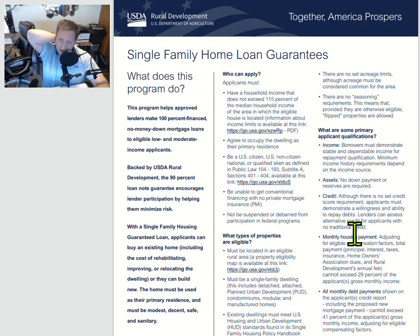That's kind of tricky. I mean, I guess it's not tricky. It's kind of black and white there, but in a scenario where somebody's got enough money to cover the 20% down, but maybe they don't have closing costs, well, then you could say they don't qualify. They don't have enough. So you've got to look into that one kind of picky. Usually USDA people that come to me are not people that have a lot of money in the bank. The last point here is not be suspended or debarred from participation in federal programs.